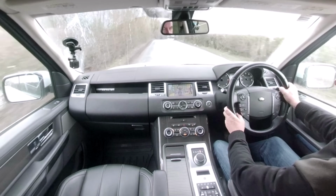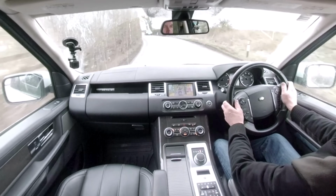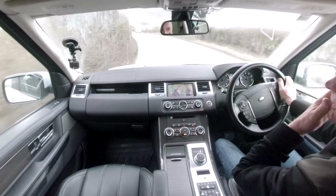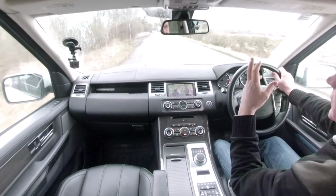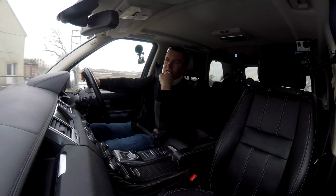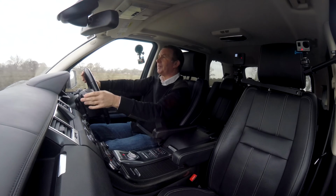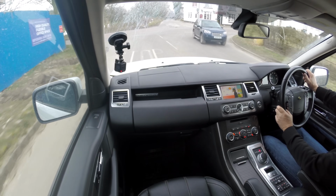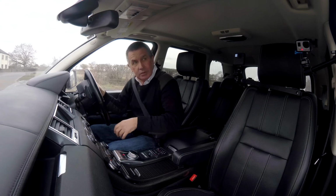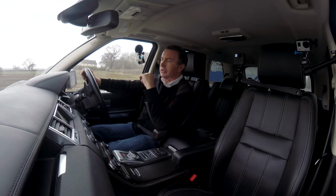Great steering, great handling on these Range Rover Sports. And although they are a big car, they're so nimble, they handle so well. You can see everywhere, you can see the corners of the vehicle and the back, so they're pretty easy to park. You've also got reversing sensors and a reversing camera. You can see over cars in front, you can see over hedges.